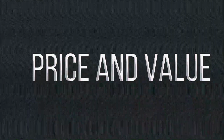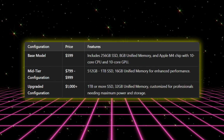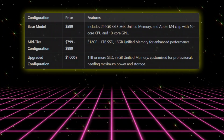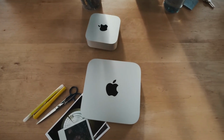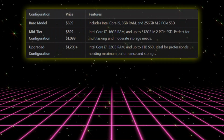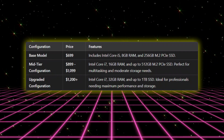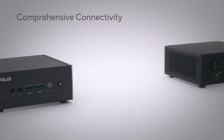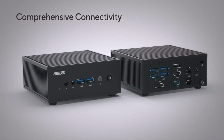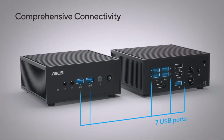Finally, let's address pricing. The M4 Mac Mini starts at $599, but with upgraded storage and RAM, it can easily exceed $1,000. You're paying for Apple's sleek design, premium build quality, and integration with the Apple ecosystem. The ASUS PN64-E1, starting at $699, might seem slightly more expensive at first glance. However, when you consider its superior port selection, upgradability, and customizable storage options, it offers exceptional value for users who want a long-term, adaptable machine.